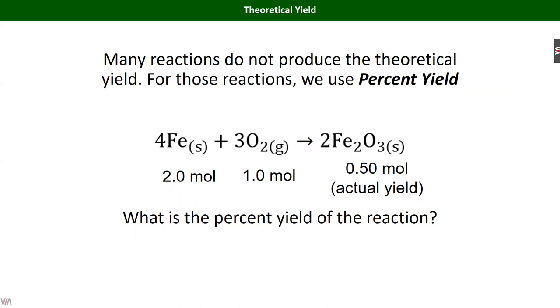So for this reaction, we still have our theoretical yield. We're not there. It looks backwards. That looks worse. That's probably right. So it's actual, and this is on your equation sheet, over expected or over theoretical times 100. So 0.5 is what we actually measured, over 0.67, which was our theoretical, times 100.